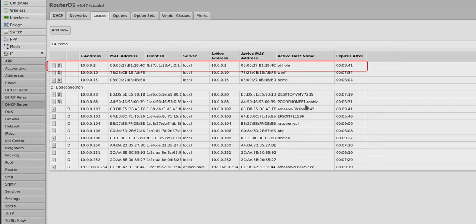Okay, so now that you've apparently got your Pi-hole all set up, let's see how to configure this on our MikroTik router. So on my network, my Pi-hole device is at 10.0.0.2. Your DNS server obviously has to have a static IP address within your network. So that's the IP address that I'm going to be routing my DNS traffic to.